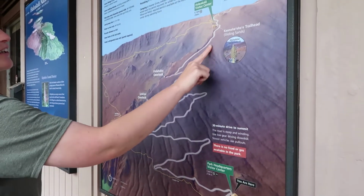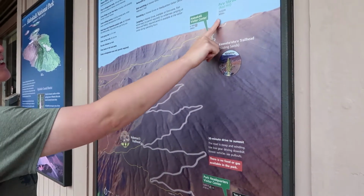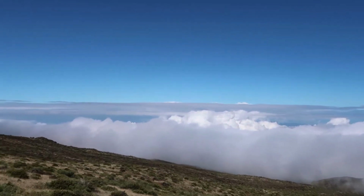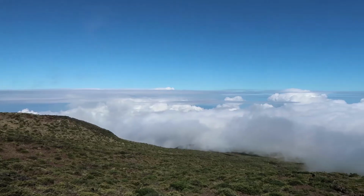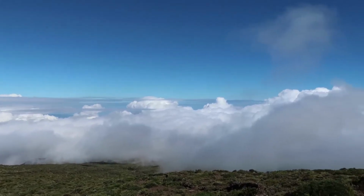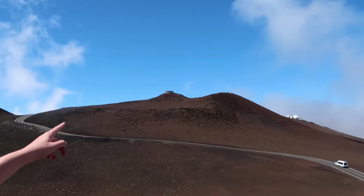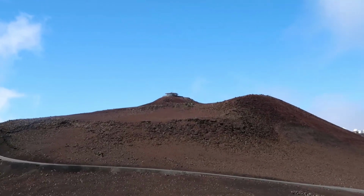Continuing up the windy road, you will eventually pass beyond the clouds and will be looking down upon them. This is where the views really start to open up. It is no wonder why watching the sunrise and sunset is such a popular attraction here. Finally, you will reach the summit of the volcano.